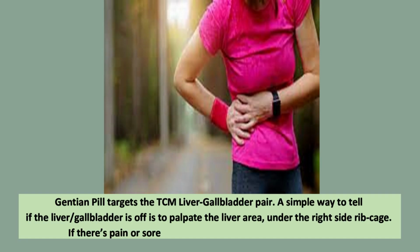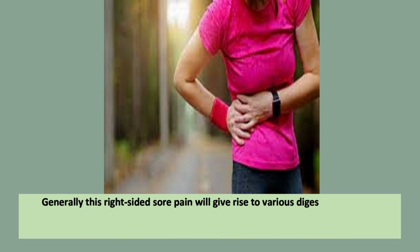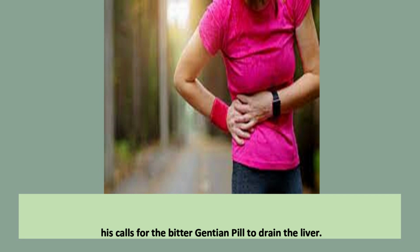Gentian targets the TCM liver-gallbladder pair. A simple way to tell if the liver-gallbladder is off is to palpate the liver area under the right side ribcage. If there's pain or soreness, the liver-gallbladder needs attention. Generally, this right-sided sore pain will give rise to various digestive problems like bloating, frequent gastric attacks, indigestion, and sensitivity to oily or spicy foods. This calls for the bitter gentian to drain the liver.